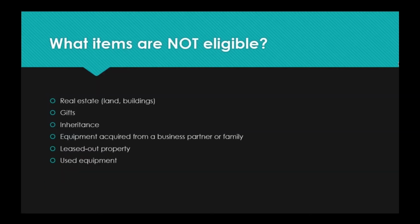Right? So what doesn't count? Real estate. So if you are leasing your building, your office building, or purchased, land and buildings do not count under this deduction. Gifts: if someone has gifted you a laptop, or if you received it, say, as a prize. Let's say you won a laptop in a giveaway, you're using it for business. Well, unfortunately, you didn't purchase it, so it does not count as part of this deduction.